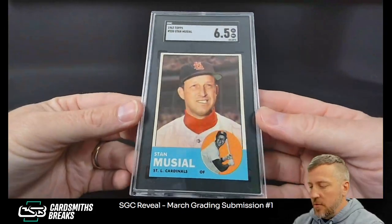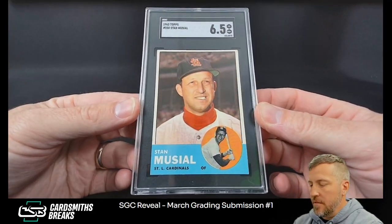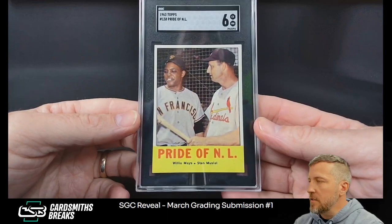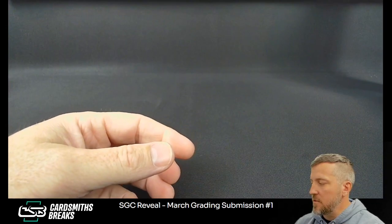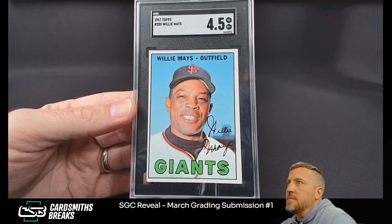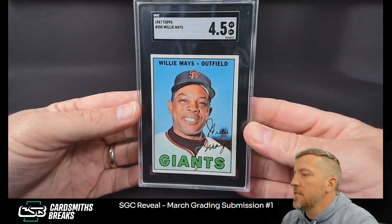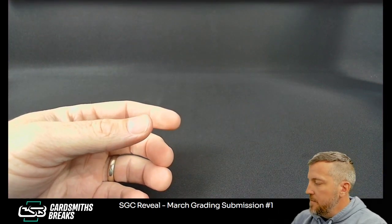This is a really nice 63 Topps Stan Musial, 6.5. Yeah, these are really good. Oh, that's on the card. 63 Topps Pride of the National League, Willie Mays, Stan Musial, 6. Yes, Gil Hodges is the most old-looking guy. And a 1967 Willie Mays, 4.5. And this has been JMBBB's Vintage Minute. Good stuff.